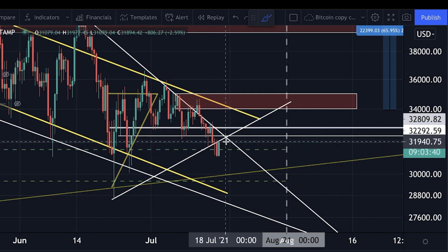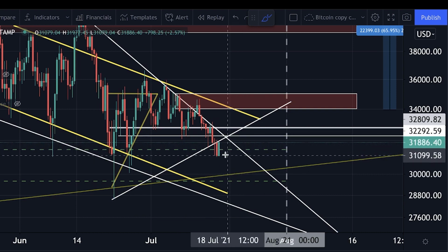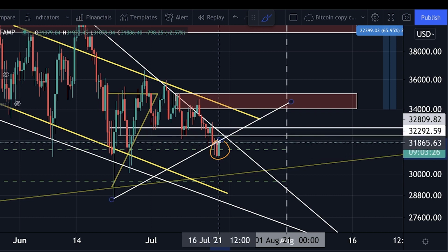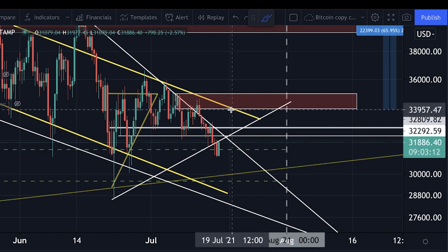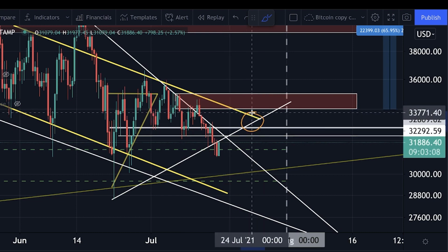But what I see potentially forming, if in the next 9 hours we stay more or less at the same level, is a bottoming candle formation. This is called a tweezer bottom, and this is normally a bottom reversal pattern, which means that we have hit the local bottom and from here we reverse back to the upside. If that comes to fruition, I believe we could come all the way up to $34,000 and run into the next apex over there.